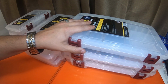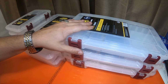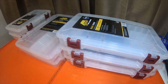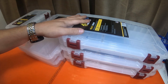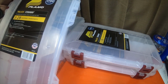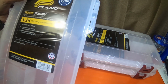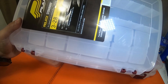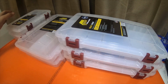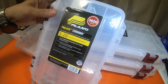But so these are the containers that I had recommended in one of the other videos I did previously, where I said why not to get the Harbor Freight containers for $8. These Plano containers, I believe the ones I was talking about was the sealable kind that were $8. But these at Walmart, these are the 3700 series Plano Pro Latch Stowaway containers, 3 to 28 adjustable compartments. These are $3.88 for the large 3700 series, and they're $2.88 for the 3600 series, which is a little bit smaller.